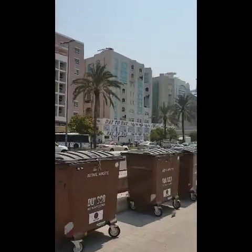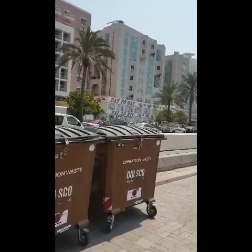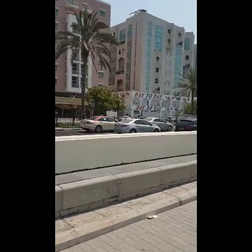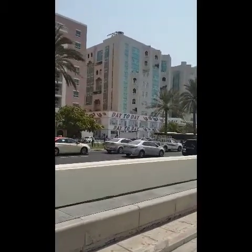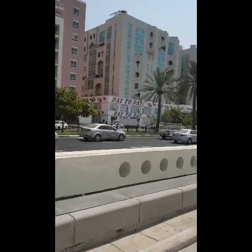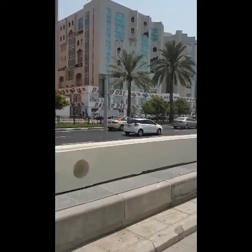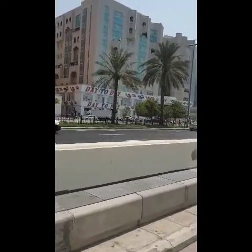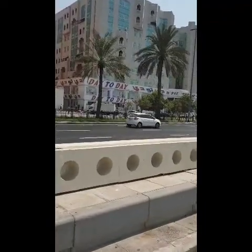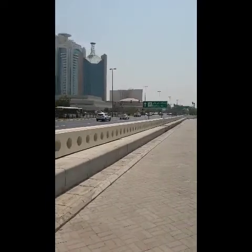Day to Day is a shopping center where you can find anything inside for as little as 10 dirhams to 20, 30 dirhams. So all household items, stationery, clothing, you name it, you can get anything in there. So Day to Day is in most of the cities, and it's always busy.